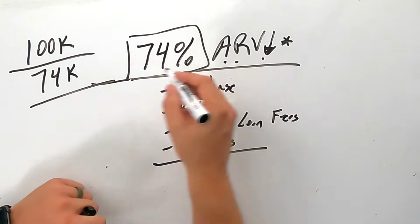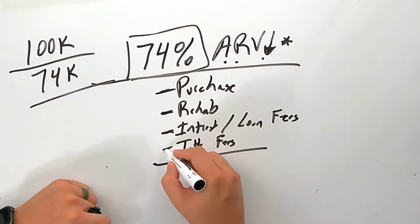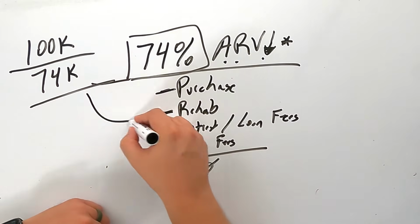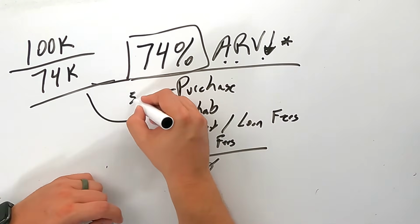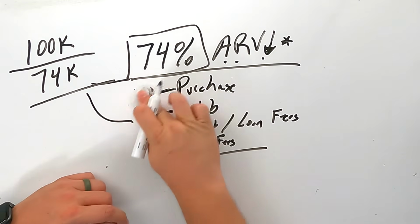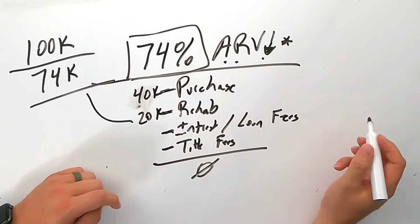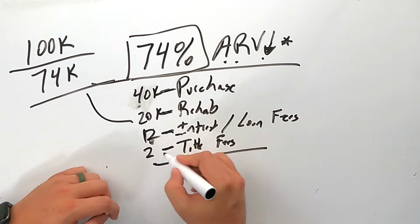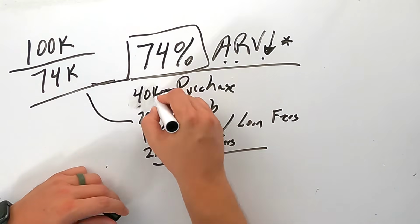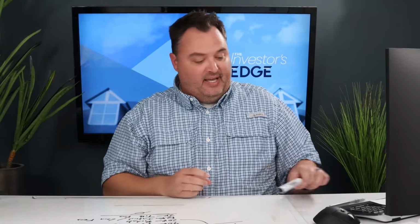And so that means that my purchase price, my rehab, my interest, origination and loan fees, and my title fees cannot exceed $74,000. So let's just say that my purchase is 50,000. Actually, it's going to have to be less than that. Let's just say my purchase is 40,000, and let's say my rehab is 20,000, and let's say my interest and fees is 12,000, and my title fees is $2,000. Then if all of that adds up to the 74,000, then I'm coming up with no money as long as the appraisal comes in and the value is where that needs to be.